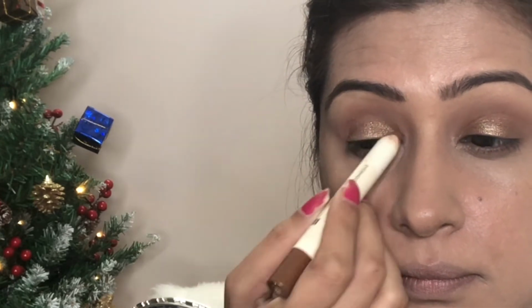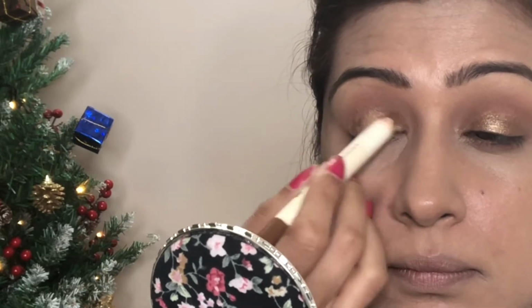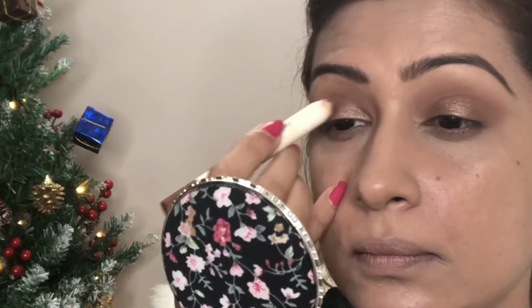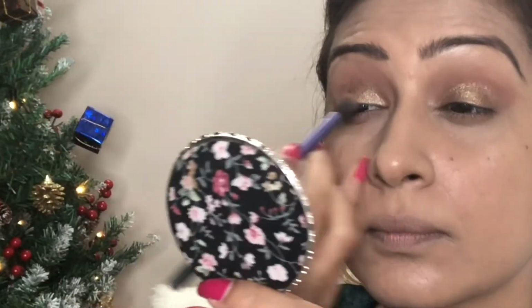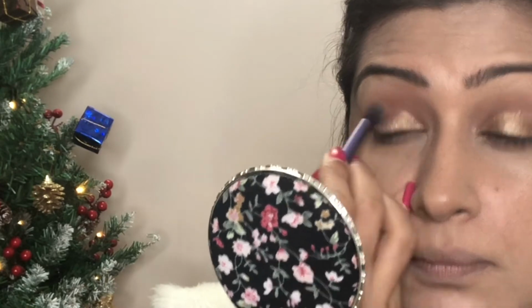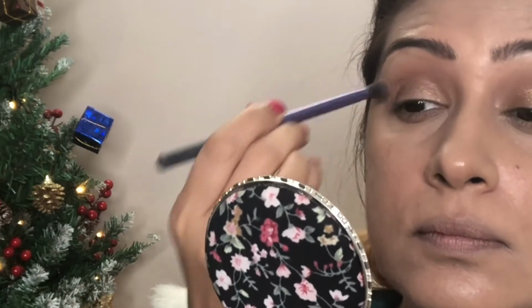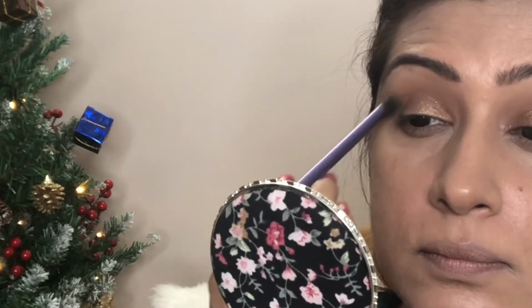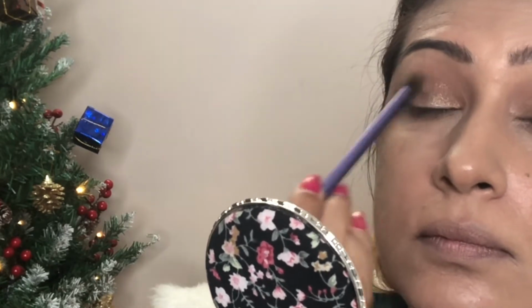So I'm basically just gliding the pencil from the inner corner till 3/4 of my eyelid and just leaving the outer corner of the eyelid as it is, which I would just blend later on using an eyeshadow brush and just kind of merge the golden and the brown that we used earlier. It is that simple, and if you do not have a brown base or an eyeshadow, you can even just use this eyeshadow stick as it is without any base, without any transition shade. You can just glide it over your eyelids, and you can put loads of mascara and you would be good to go.